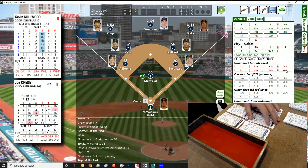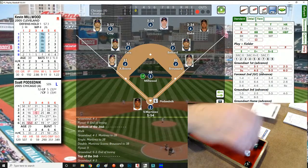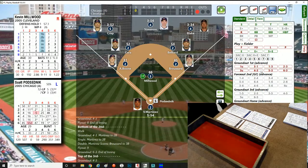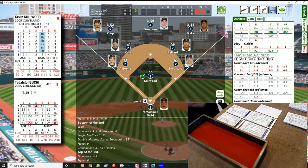We go to the top of the third. It is 2-1. Joe Crede is up. 237 right-hander, 237, ground ball to second base. And we're back to the top of the lineup. Scott Pasternak for the White Sox. 773 lefty, 773, easy fly ball. He got under it. It's going to center field. Pasternak just missed a home run chance. Iguchi's up.